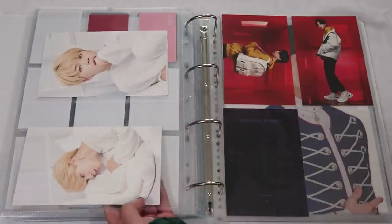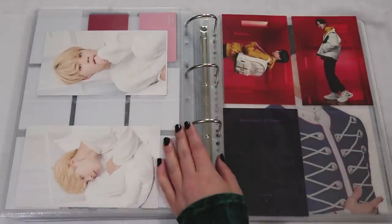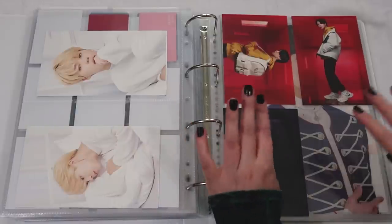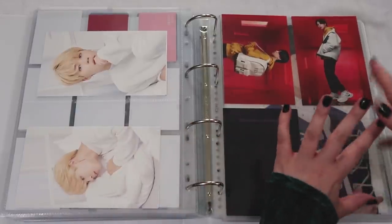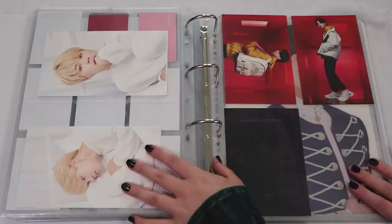There's four different ones, and I have all four. Even though I believe only two of them give you the solo PCs, and the other two give you unit PCs. But anyways, I have all four of Jimin's.